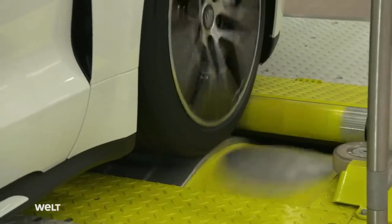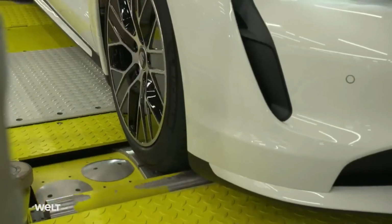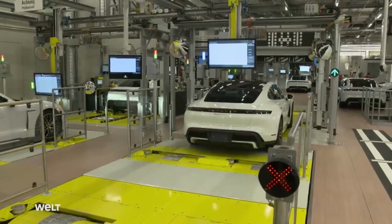Noise, vibration, and harshness levels are also monitored. Any unexpected sounds, vibrations, or lags are recorded and diagnosed on the spot.